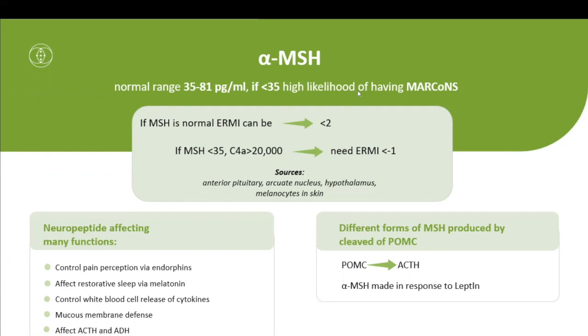So just a little side, I put these little tidbits on interpretation in the boxes as you do the labs. If your MSH is normal, your ERMI for your house can be less than one or two. And if your MSH is low and your C4A is over 20,000, you actually need your ERMI really, really low. Now, these criteria are changing, but this is the basic understanding from the training and coursework and the fellowship for this.